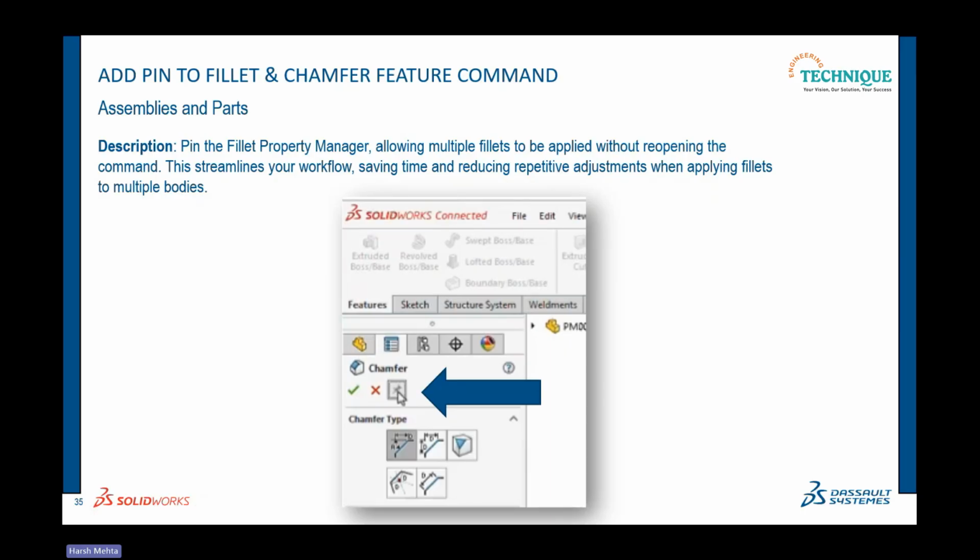Okay, so now we were discussing adding the pin feature for the fillet and chamfer commands. As we know, we use multiple commands to make changes in a design, so we need to open it or fix it. Sometimes with chamfer and fillet, every time we need to close the command and reopen it. Now the pin feature will be applied here, so we can pin the command, apply it in multiple areas, on whichever edges or corners we need a fillet or chamfer, and then release it. It is very helpful for keeping the command on.